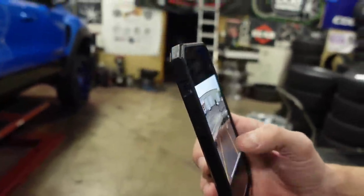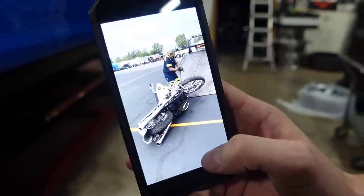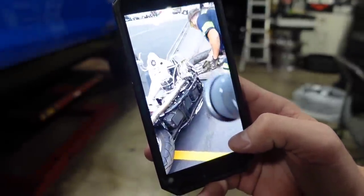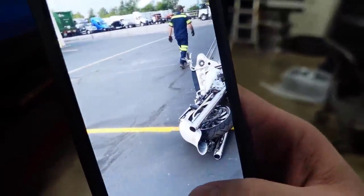Oh, that bike was totaled already? Yeah, and then they'll drag it up. How'd it get totaled? You got hit. Oh. Damn, that's you with the camera. Totaled out, guys. That's messed up. Well, that camera is clear as hell.